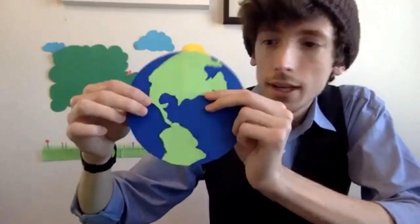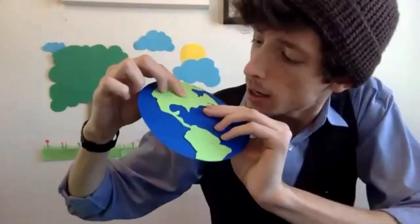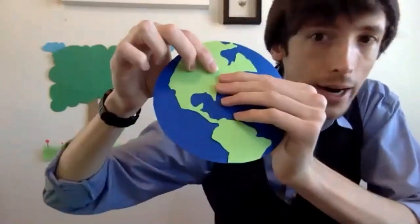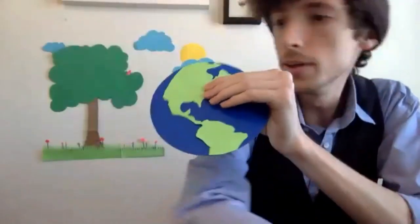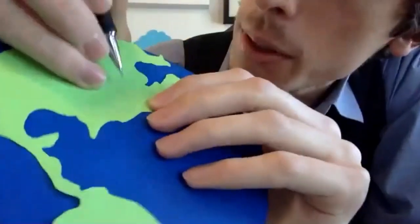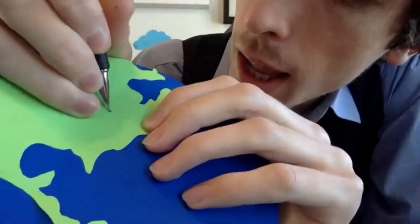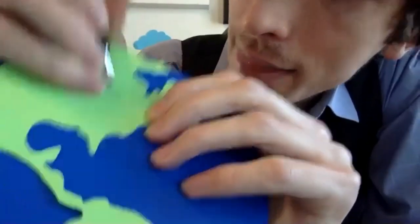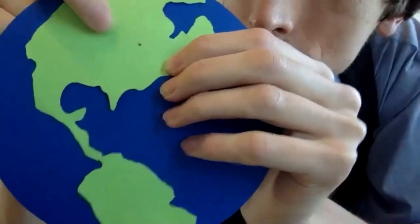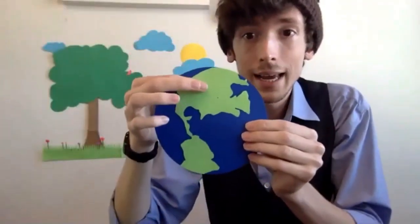So normally, just so you know, this is Earth, and you live right up here. You know what we should do? Let me take a little pencil here, and we're going to put a mark up here about where you live. Now, I don't know if this is perfect, but I think you live right about there. That's your house. All right. So we're going to talk about land, and we're going to talk about water. But first, we're going to watch a video.